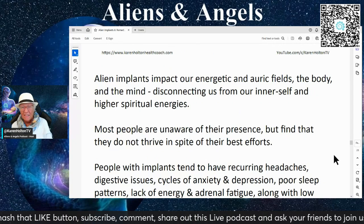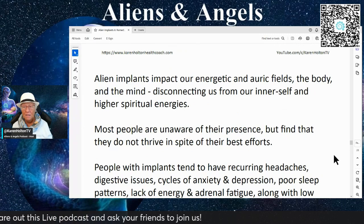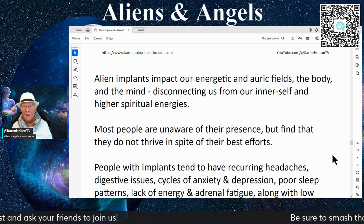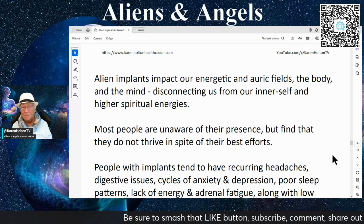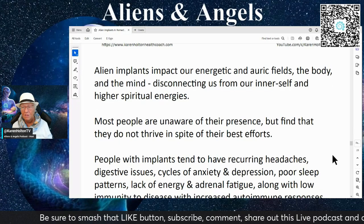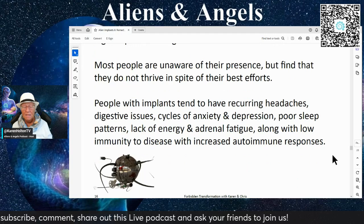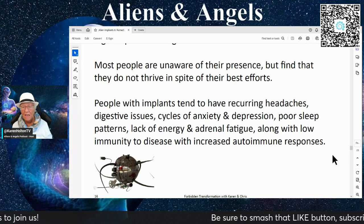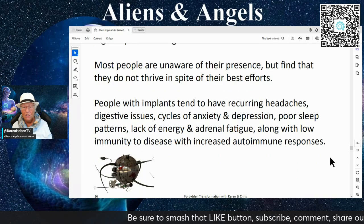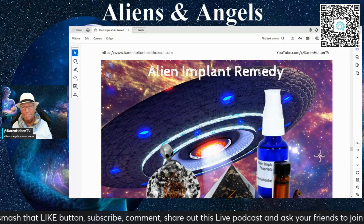Alien implants impact our energetic and auric fields, the body, and the mind, disconnecting us from our inner self and higher spiritual energies. Most people are unaware of their presence, but find that they do not thrive in spite of their best efforts. People with implants tend to have recurring headaches, digestive issues, cycles of anxiety and depression, poor sleep patterns, lack of energy and adrenal fatigue, along with low immunity to disease with increased autoimmune responses.